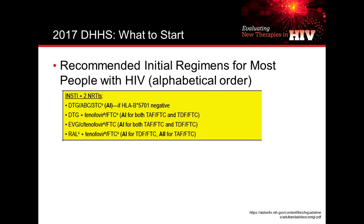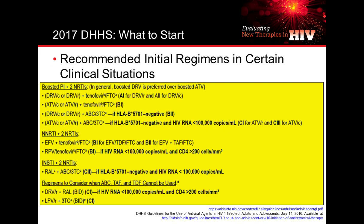Another single tablet regimen is elvitegravir combined with cobicistat, that's a pharmacokinetic enhancer, plus FTC and TAF, or potentially TDF, and we'll talk about that again in a few slides. And the other option is raltegravir, either as a once-a-day dose or a twice-a-day dose combined with TDF, FTC, or TAF, FTC.